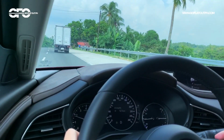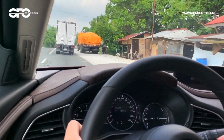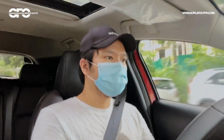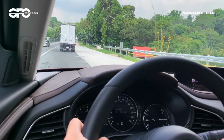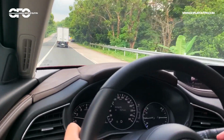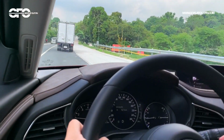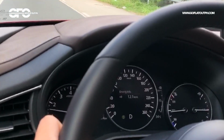Speaking of the CX-30 suspension, the car's ride quality is a bit firm, though it isn't uncomfortable by any measure. It's also worth mentioning how quiet and refined the all-new Mazda CX-30 is. Even at 100 kph, the Mazda CX-30 feels stable and refined. The only other car that can match the CX-30's refinement is the Subaru XV. Now, as for fuel economy, I was able to achieve around 10.9 to 12.5 kilometers per liter, which is really good for an all-wheel drive subcompact SUV.